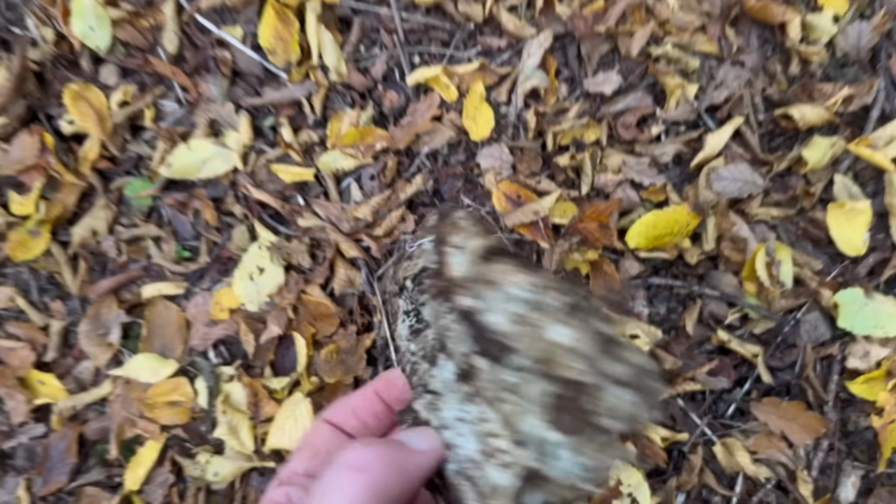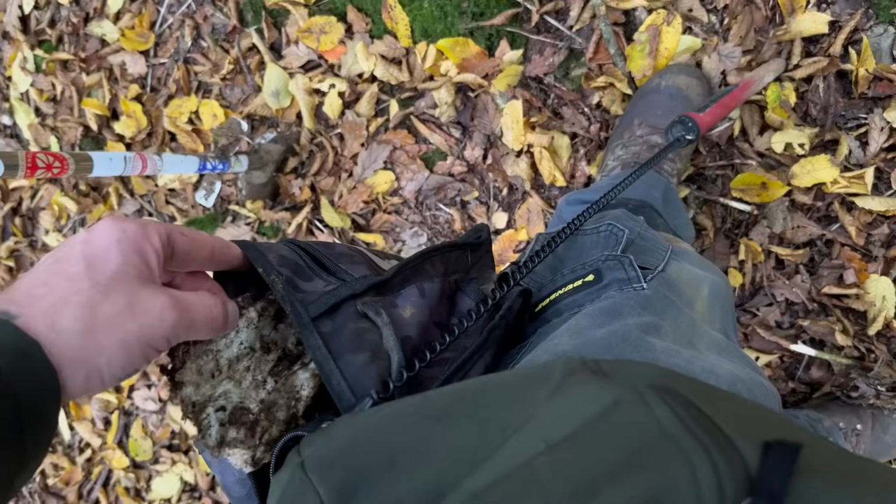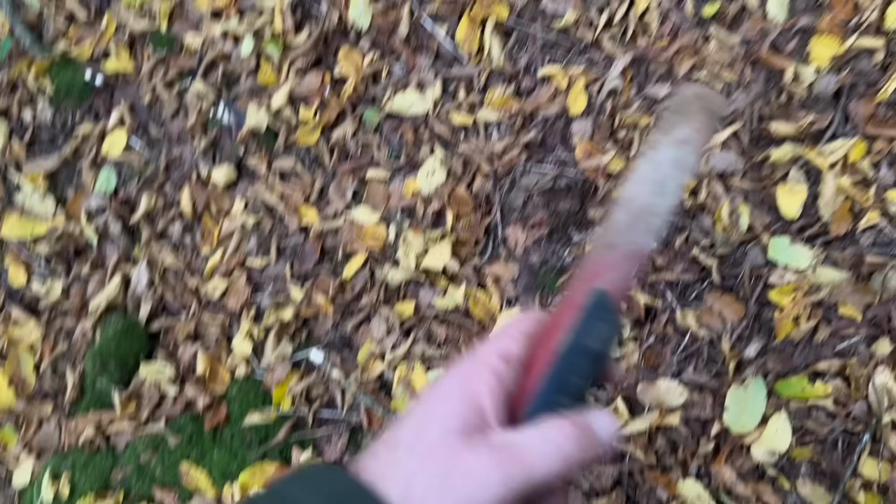Right, big tin can. We'll always take your rubbish with us. The next time we come here, we won't be digging it up.